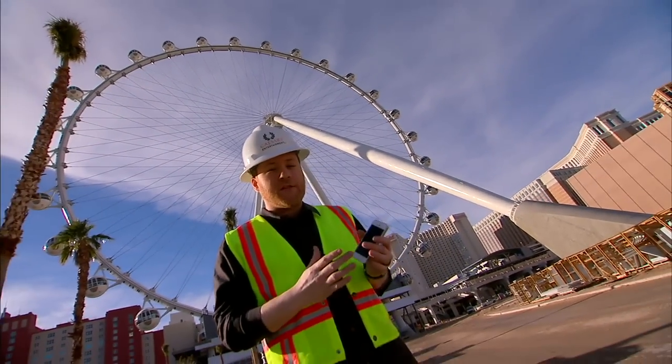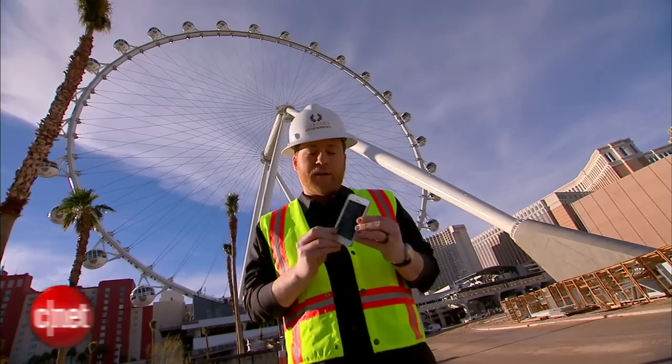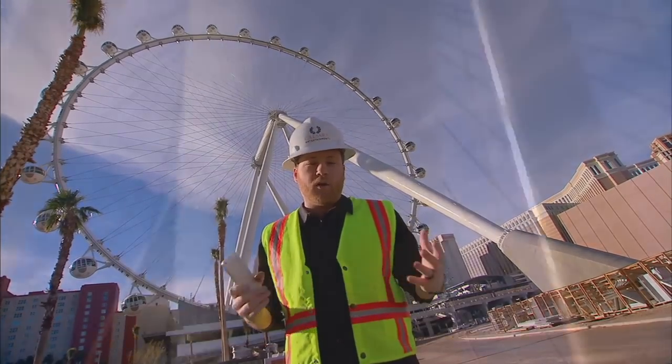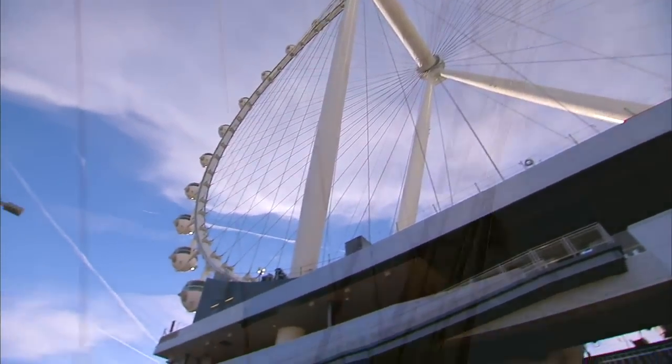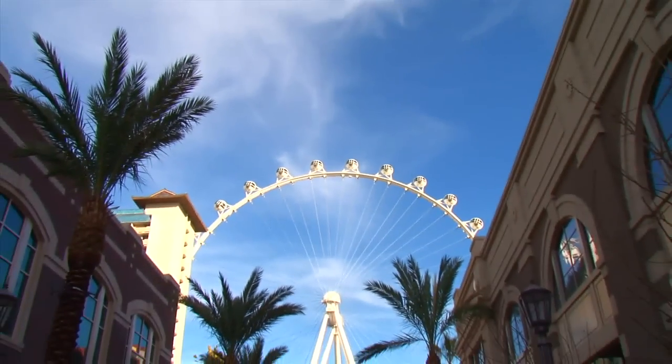Hey everyone, I'm Jeff Bakalar here at the High Roller observation wheel at the Link. We're gonna see if this poor, innocent iPhone 5S can withstand the force of this monstrosity behind me. It's the biggest observation wheel in the world. The High Roller observation wheel is right behind us right here.